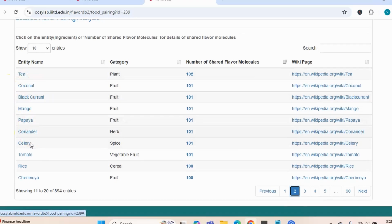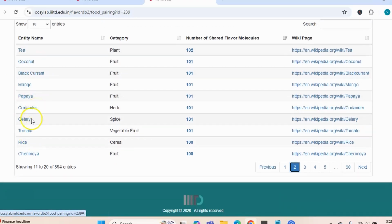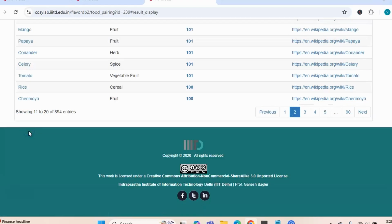Oh, okay, so here we get sort of more interesting ones with coriander, celery, tomato. They all have 101 shared flavor molecules, and I'm tempted to go with tomato. Celery could be fun too, but I'm not sure what I would do with that other than make a salad. So let's go tomato. Tomato and kumquat. Smell test first. Bright, citrusy, a bit like a lemon, a bit like an orange, very fresh. Savory, also fresh, a little bit green.